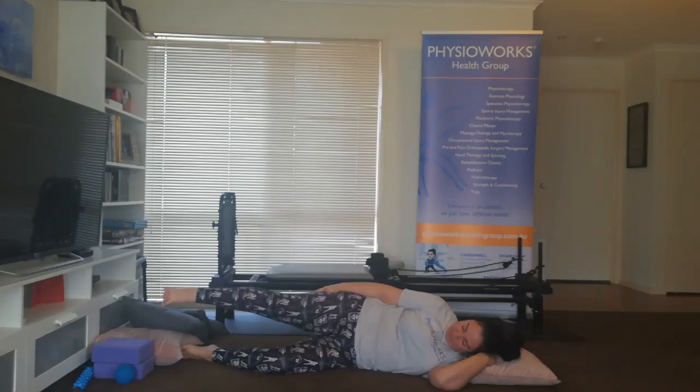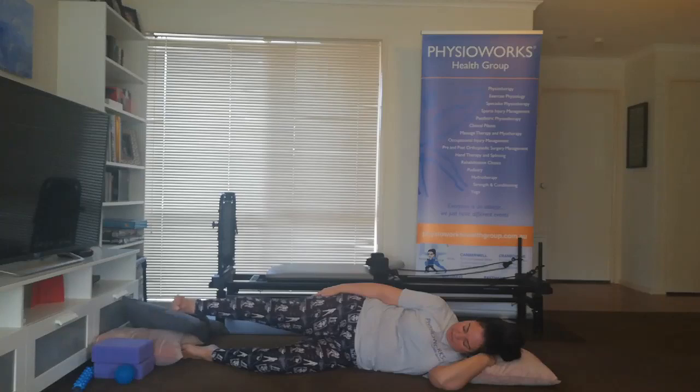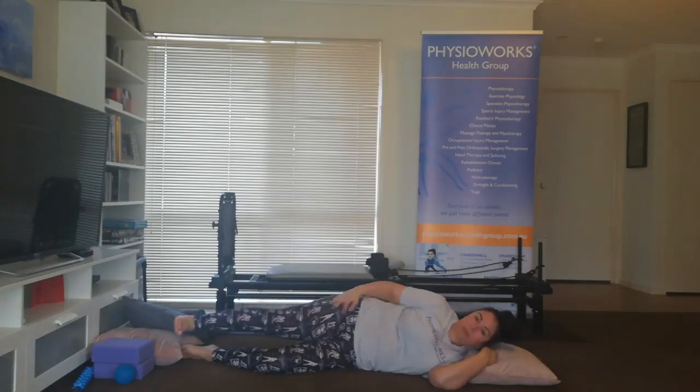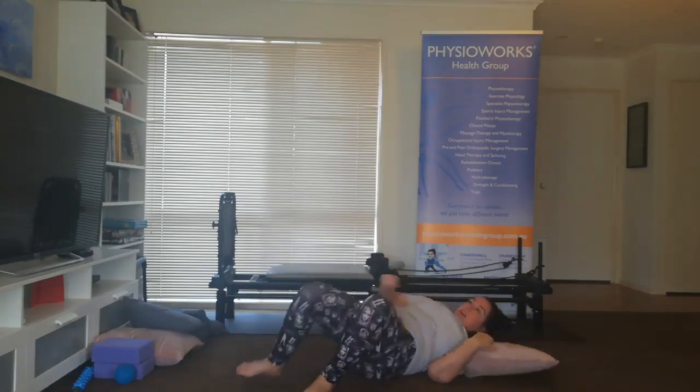Point the toes there. Some ankle rotations. Wake up right through the line of the leg. Okay, and onto the other side.